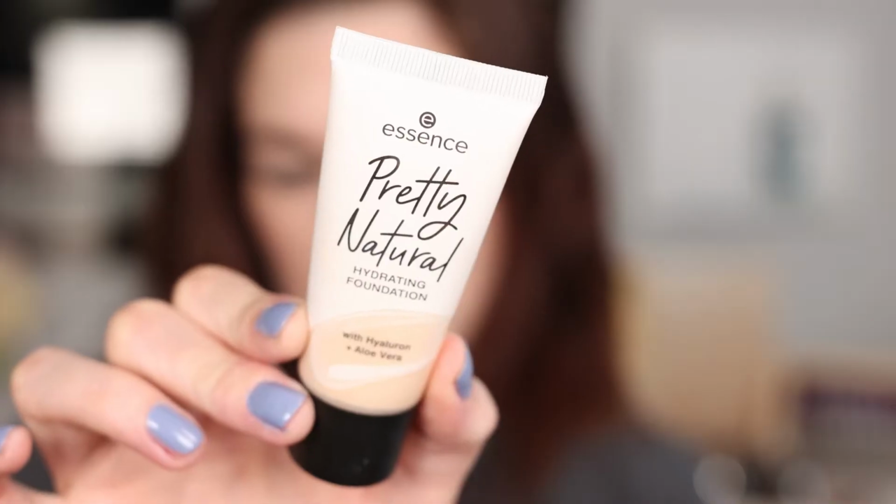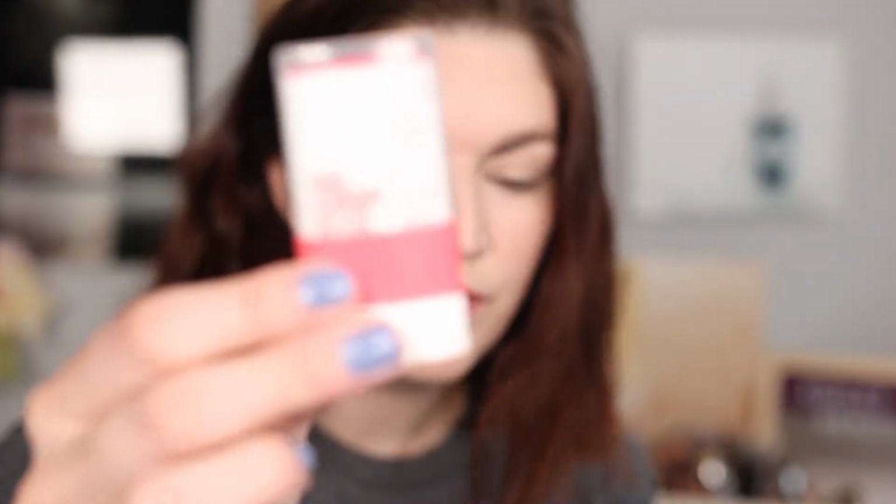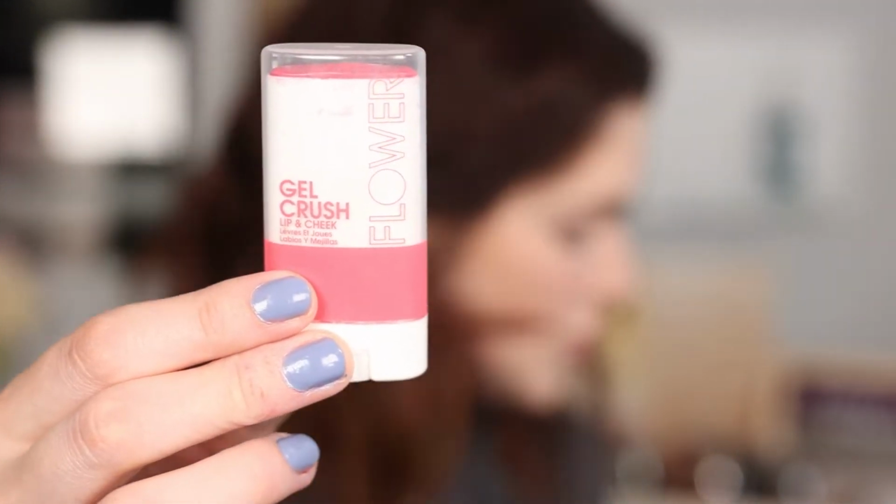All right, so I have my makeup on except for my eyes. I used the Essence Pretty Natural Foundation, the Flower Gel Crush on my cheeks and lips. Love this stuff. Kosas Brow Product, Laura Geller Powder, and Milk Makeup Bronzer.